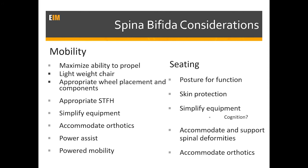So configure the chair so they have appropriate access to the wheel. You'll want to consider seat slope. You want to make sure the tip of their middle finger can come to the center of the wheel. Make it as lightweight and as durable as possible. You'll also have to consider the seat to floor height so they can maintain independent transfers if that's what they're doing. Often I'll try and simplify this equipment, just because of that cognitive involvement and the inability to apply new principles. If they're wearing AFOs or a brace or bringing crutches, perhaps, make sure that you can accommodate those.